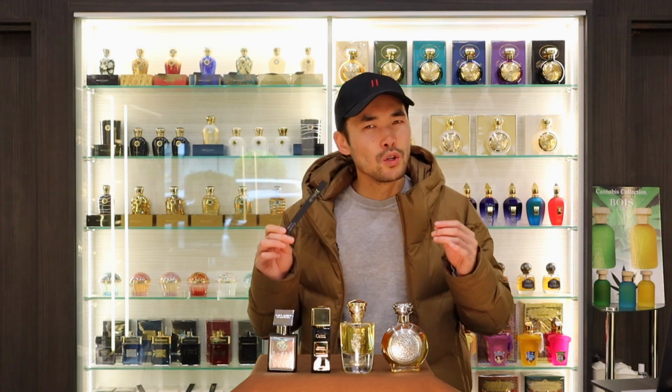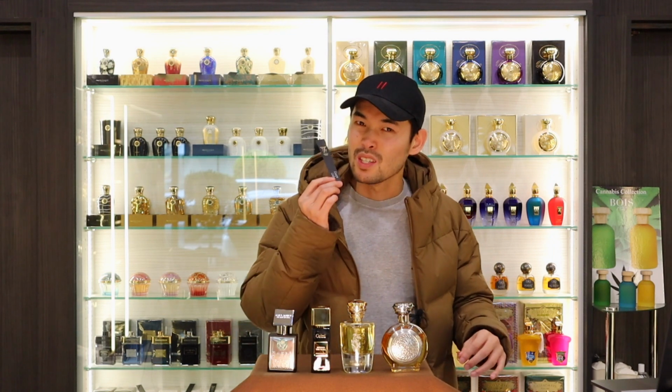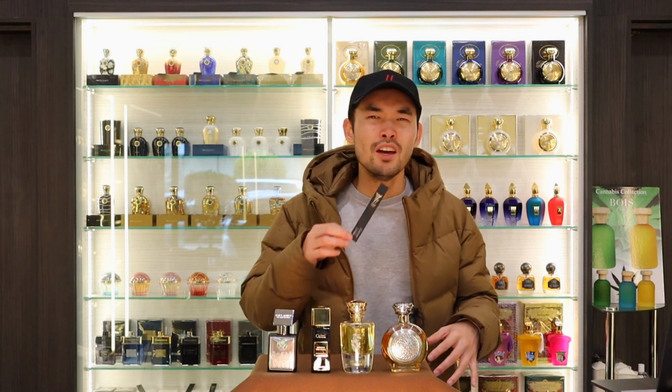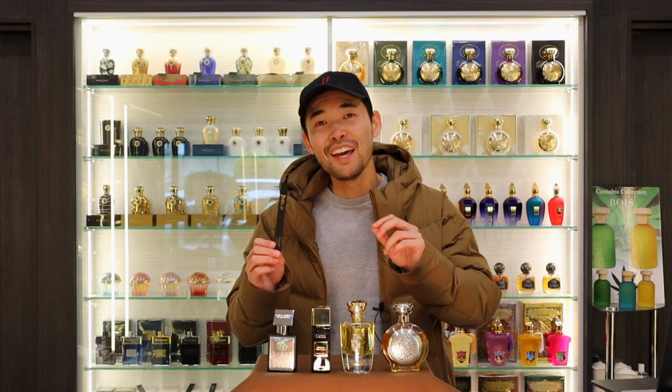Really warm when you're stuck inside. Maybe a lot of you guys now are working from home. So this is a perfect fragrance to be wearing when you haven't had a chance to head out to the local cafe for a coffee yet. Wear this for the day. A fantastic fragrance by Gallagher Fragrances.